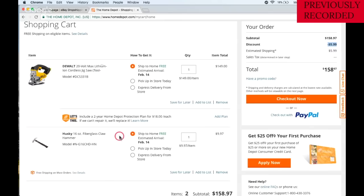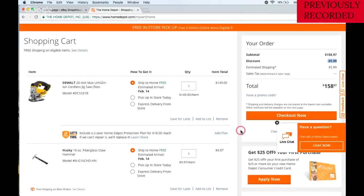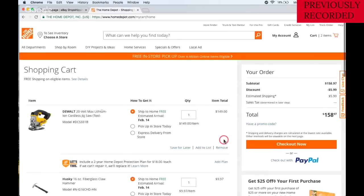Boom. And you can become tax exempt on Home Depot. It's really, really easy. So that's one of the awesome things about Home Depot, one of the things I really, really love about them. The other cool thing is that you can check out with PayPal, something you can also do on Walmart. So you get the money paid to you from eBay to PayPal, and then you can just spend that money right away using PayPal on these websites. So that's another awesome thing.